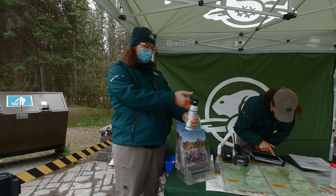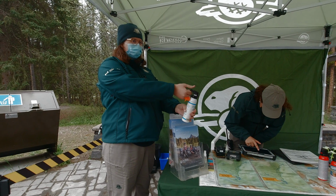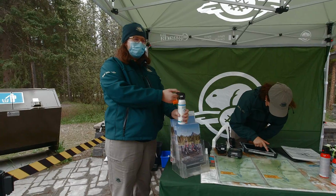Downwind at the bear. You've got about 7-ish seconds of spray in here. Okay. So you want to do a couple of short blasts on it. Okay. Make sure you don't, completely run out before the bear is taken care of. Yeah.